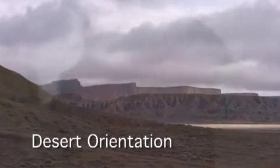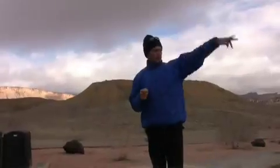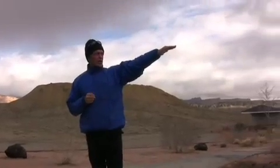Okay, I just want to kind of give you a little bit of an overview about the day. Kind of off towards the sun over there, about as far as you can see in the clouds.